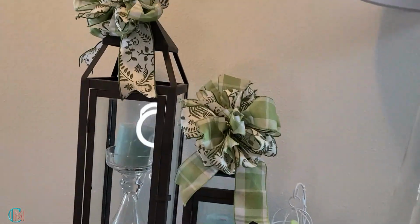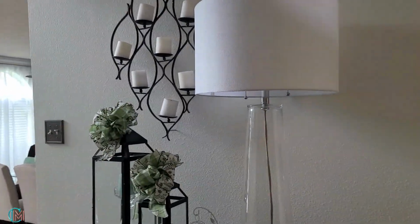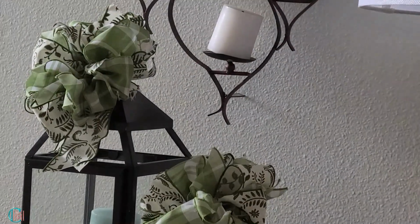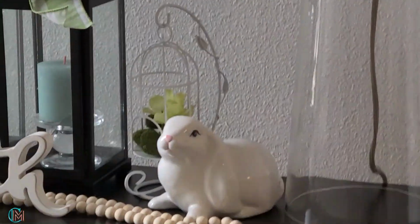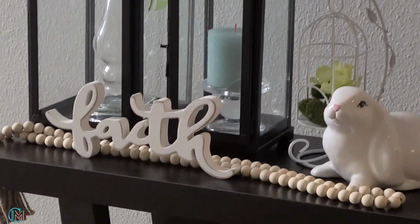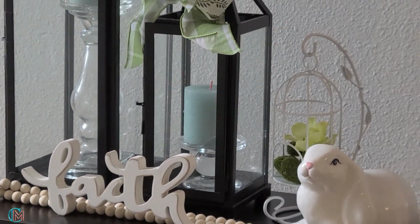Now, let's look at the second table. The second one is predominantly the same with the artwork. The ribbons are the same, candles. Except for here, I have the word faith. And I found faith at, I believe it was Hobby Lobby. I can't remember.